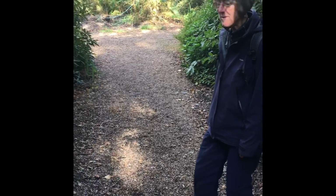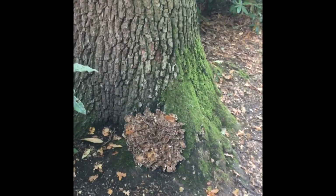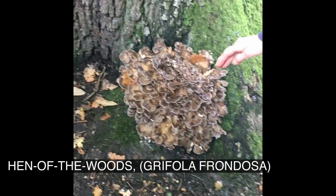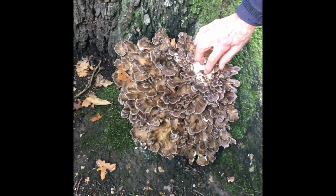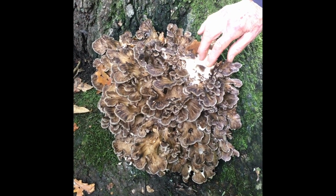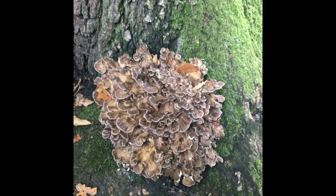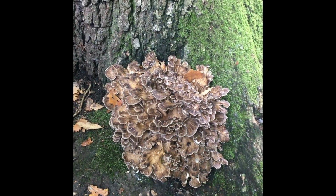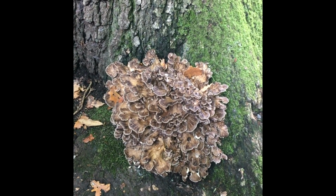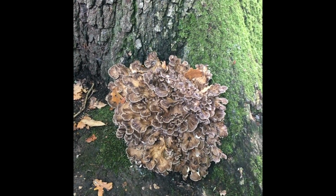So Janet, can you tell us what this beauty is here? This beauty is a hen of the woods, Grifola frondosa. I like the frondosa bit because it's frondy. It's got lots of fronds, it's all one fungus. Underneath it's white, it's got pores, and that's where the spores are produced. It's attached to the base of this oak tree. It's a weak parasite, so it's not good for the tree, but it's not causing a lot of damage. The tree can live with it. It's annual, this fungus, but it will, with luck, appear next year.